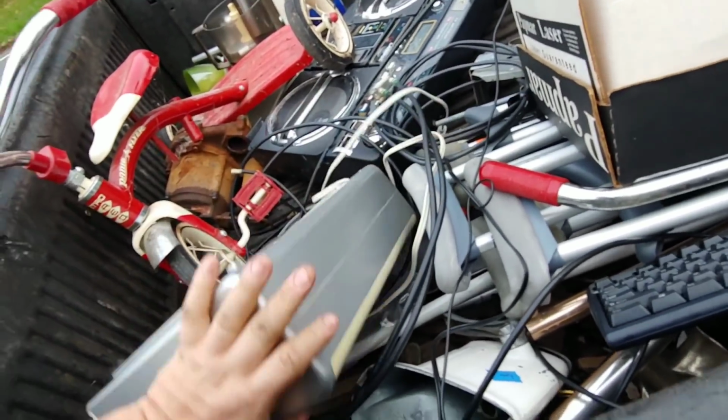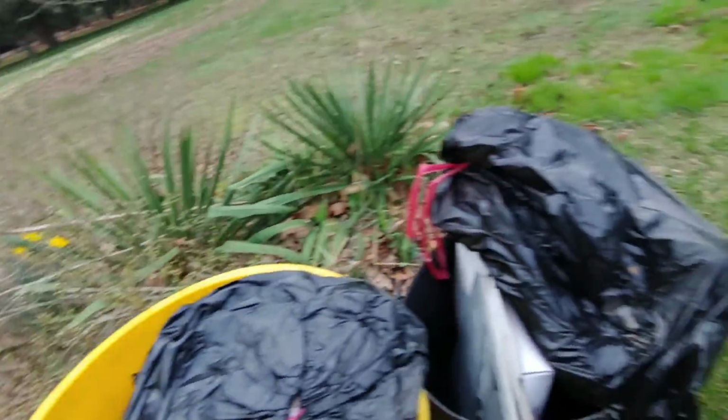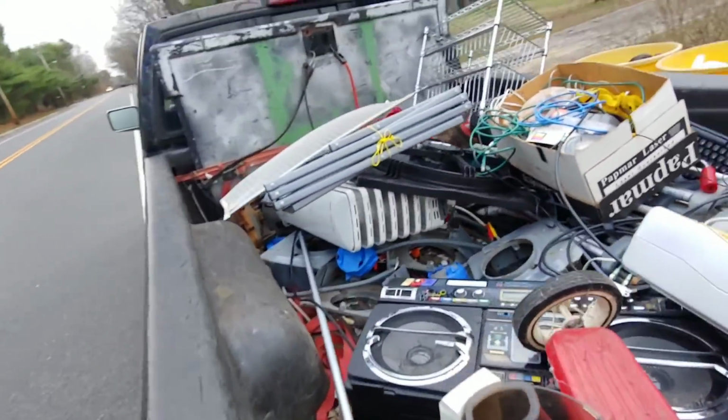Oh, it looks like a bunch of smalls today, but it's alright. I like smalls. Sometimes you get all that big stuff and it's too much, you know? Alright, see what else is out here.